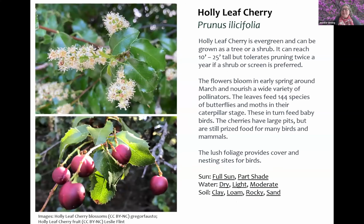Holly leaf cherry, we're planting a lot of this in our backyard, kind of far from our house, but near a creek. It's evergreen. It can be pruned down to be a shrub. The flowers bloom in early spring. And all of these plants I'm talking about have the qualities that are on Kathy's list: these aren't plants that have needles. These are plants that retain water. They don't have a resinous sap. So they really are great choices for a fire resistant landscape.